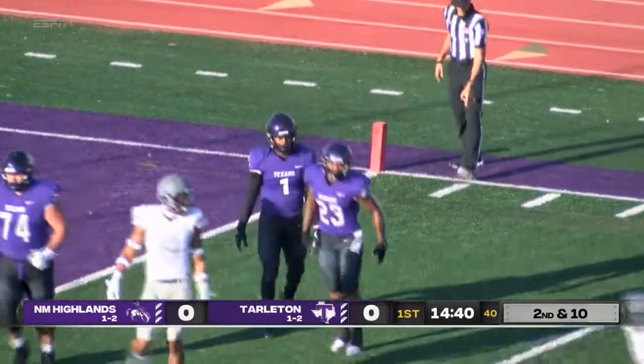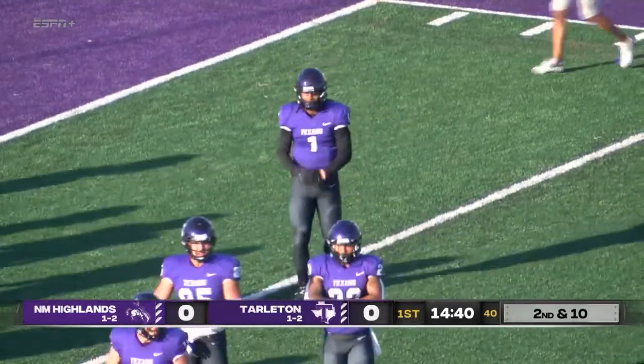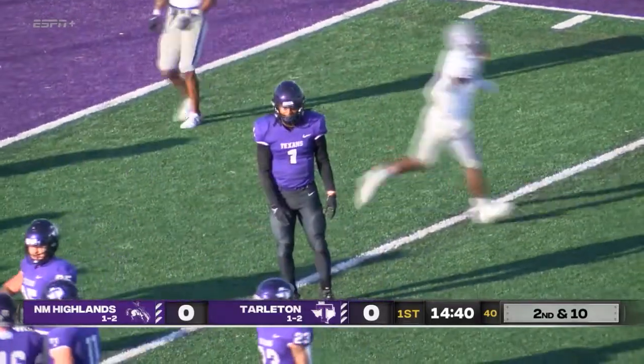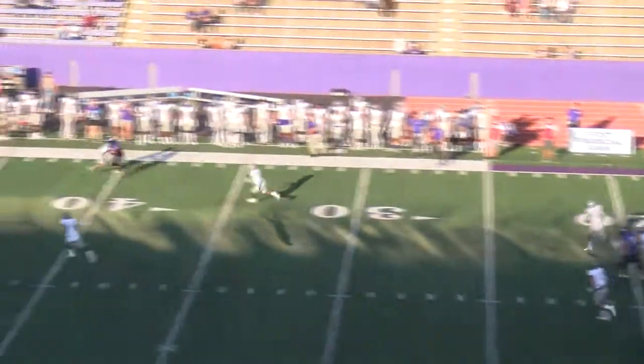Tariq Bitson was hot early last week. They got the ball to him in single high man. Again, coming to him first play of the line of scrimmage. And this is a good sign for Tarleton. I know Coach Witten talked a lot this week about explosive pass plays.